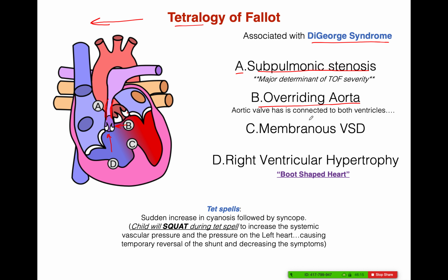Because of that, it's going to be connected to both ventricles here. Why? We have a membranous VSD. We talked about membranous VSD being the most common kind of VSD, and so that's what we see here in DiGeorge syndrome. We have this aorta that's on top of the left ventricle, and it's kind of on top of the right ventricle too. And so that's why it's an overriding aorta connected to both ventricles.